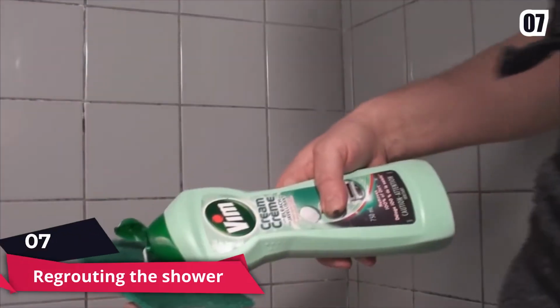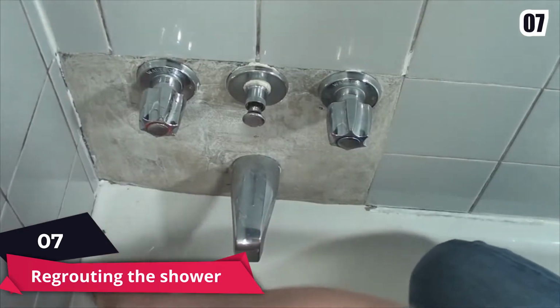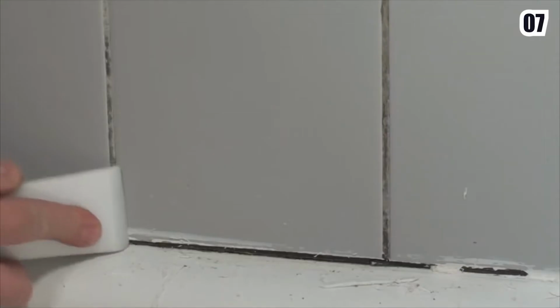Number 7, regrouting the shower. Regrouting is a two-step procedure that begins with an oscillating tool ideally and some manual scraping to scrape the oil-hardened grout from the seams or joints between tiles. Then, you make a fresh grout, use a grout float to add it to the tile, and wipe it with a sponge.